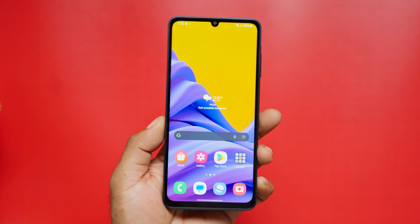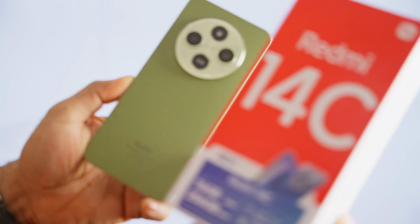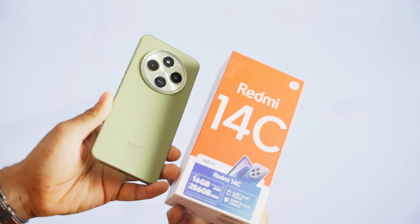Now, one bonus on the Redmi 14C is the NFC feature, at least depending on the market. Samsung left NFC off the A06, which is a bit of a letdown for those who want contactless payments. If you're into contactless payments or need NFC for pairing devices, that's another reason the Redmi 14C might catch your eye. Which one would you pick?